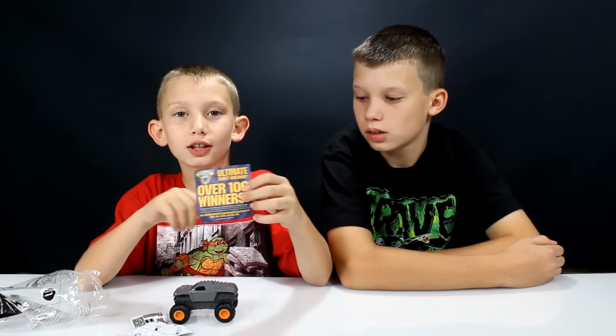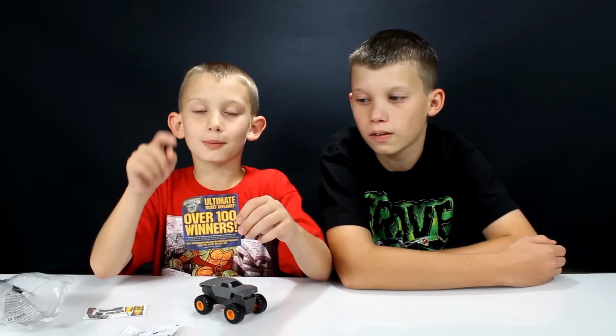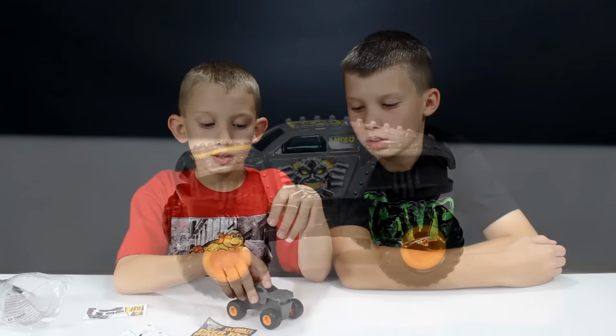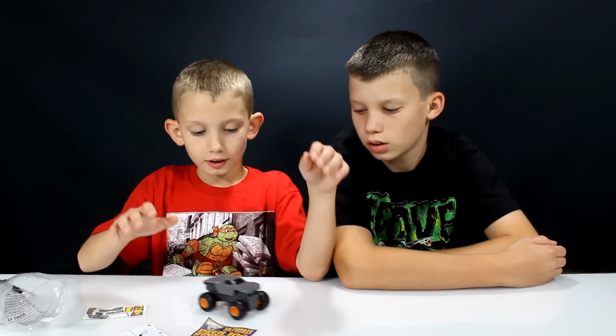So if you want to play that, you better get on it soon. You have to download the McPlay app to play it. And then on the instructions, it shows you where the stickers go. And all the trucks are pull back and release.